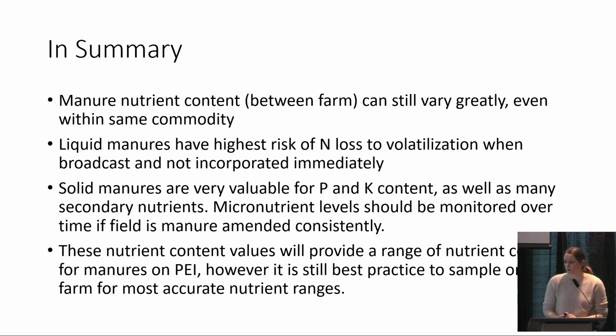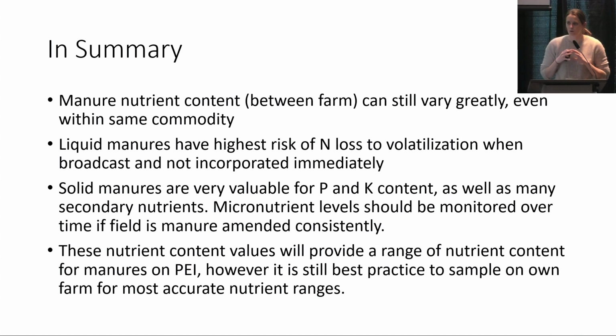So in summary, just wanted to mention that overall, manure is extremely variable. Even though we have these averages, they're statistically many times not significant. So we have ranges, but it's very important that you still sample often, once within a rotation, and correctly on your own farm. Liquid manures have the highest risk of nitrogen loss to volatilization when they're broadcast and not incorporated immediately. Solid manures are extremely valuable for a lot of macronutrients and micronutrients, not just nitrogen. And micronutrient levels should be monitored over time if you're regularly manuring the exact same field over and over again to make sure that they are not reaching toxicity levels.